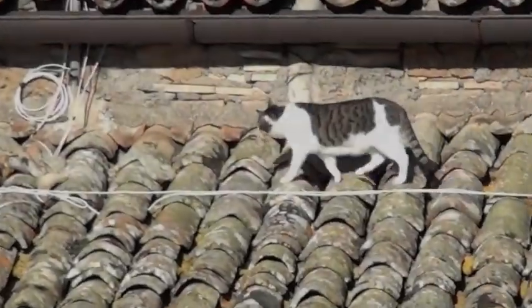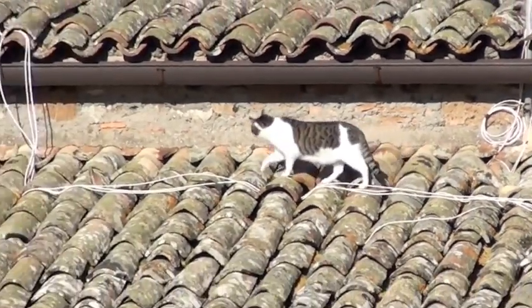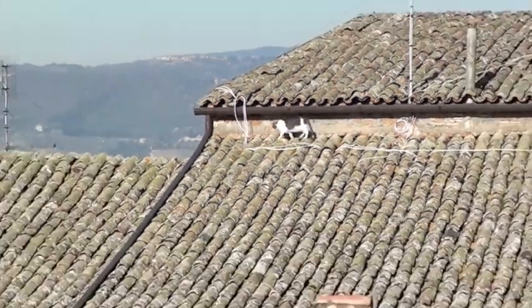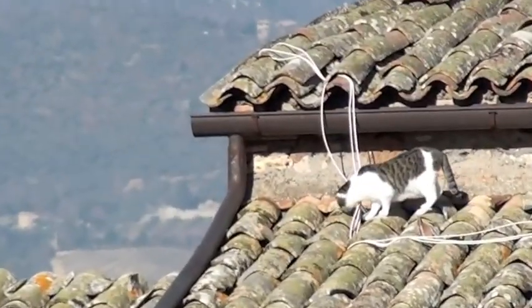The cats of Rome might be more famous, but the Gatti di Orvieto have the best seat in the house. Check this out. This cat has it made, wandering the medieval Italian tiled rooftops with what you know is an amazing view on the other side.